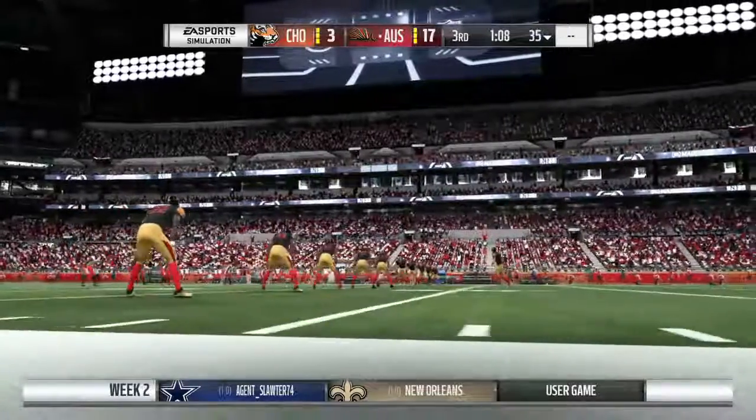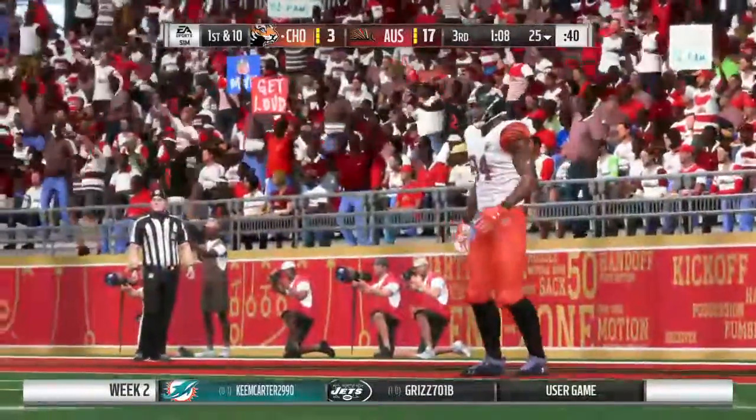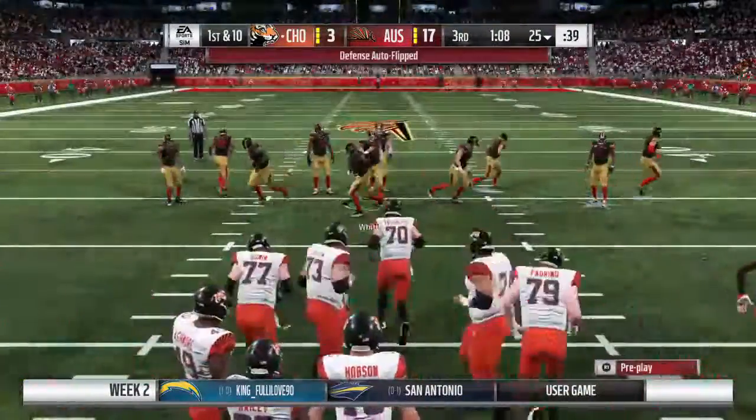Now McManus on to kick this one off. That's fielded in the end zone. And no run back here. This will be a touchback, and it comes out to the 25-yard line. And now Chicago getting ready to go as they take the field.